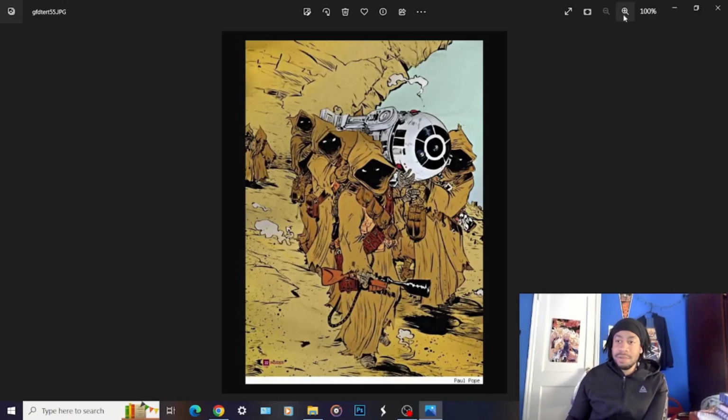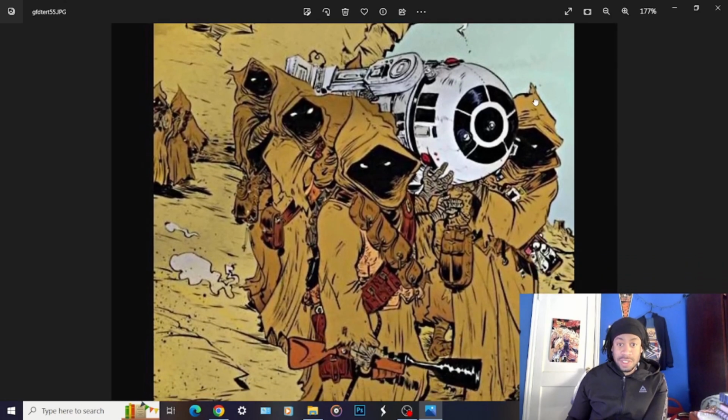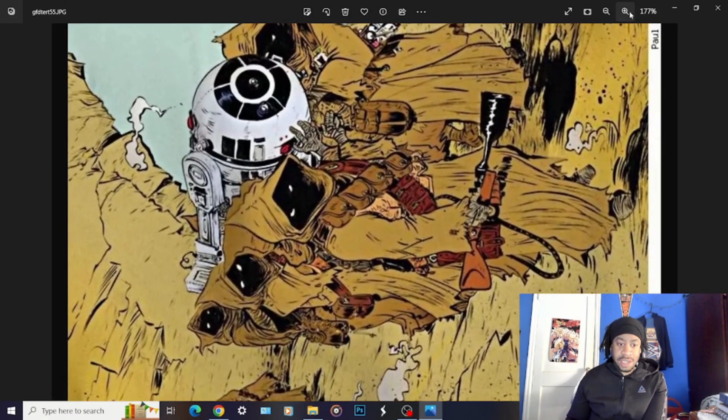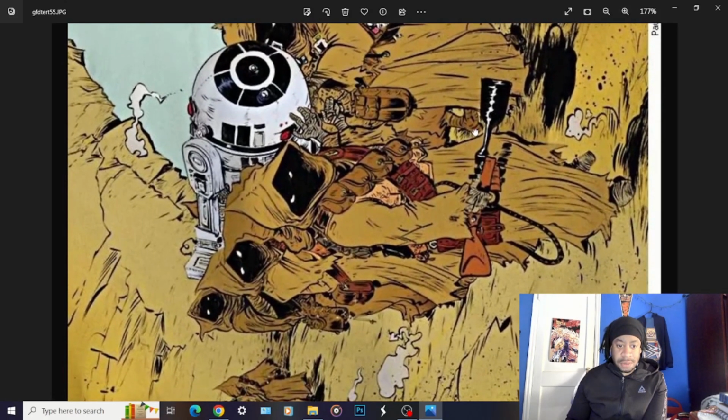What are they doing with C-3PO? What are they about to do with C-3PO? This doesn't necessarily look good here. I like this one too. Sorry if that confused anybody. I just wanted to get an upright look at C-3PO, how it was drawn.